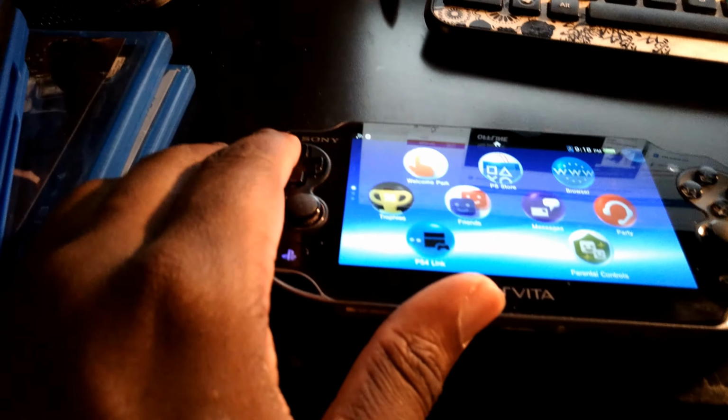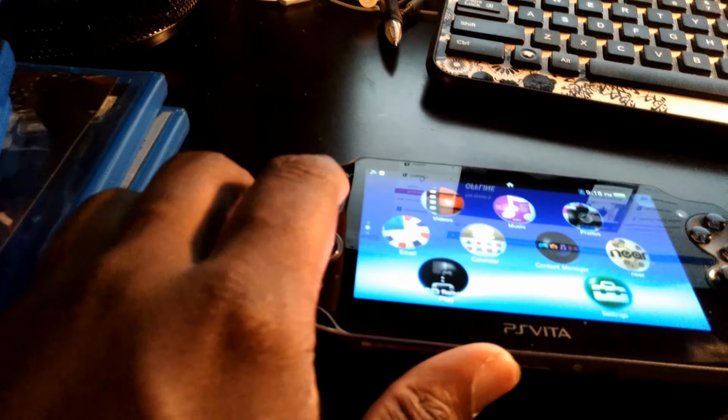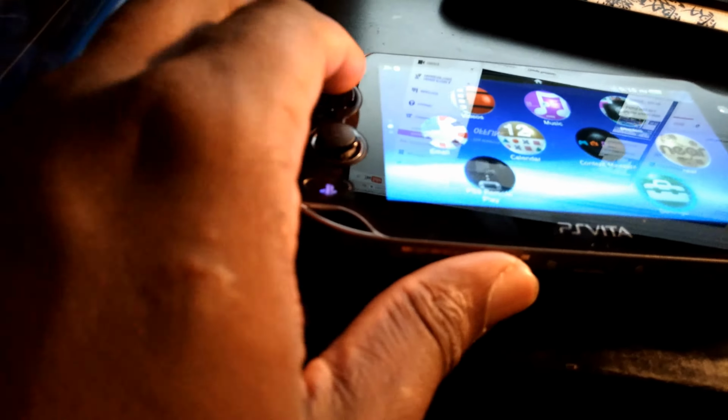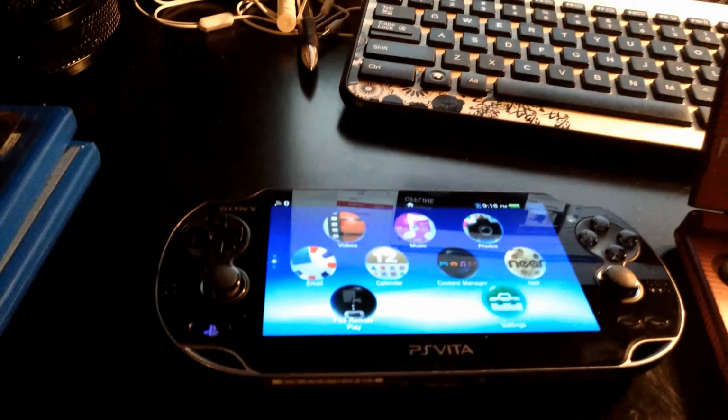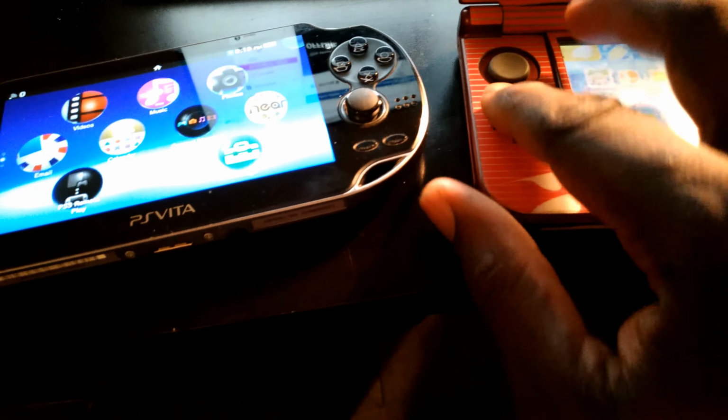I would say this right here, love the thumb pad, the D-pad on this thing is very nice. I like it, very, very good. It looks like it's not connected, but it is. I like the D-pad on that. I love the original D-pad that Nintendo created.